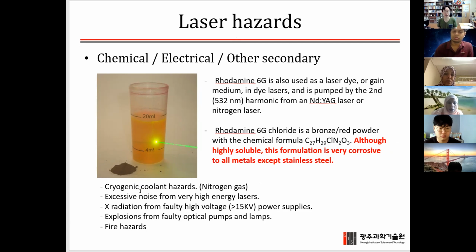There are also cryogenic coolant hazards from nitrogen gas, and when you are using the laser, it can make very loud noise. Also, when you have a very high power supply for the pumping source, it can actually generate X-rays. And if there is a problem in the optical pumps or lamp, an explosion can also occur. And if there is misuse, a fire can also happen.